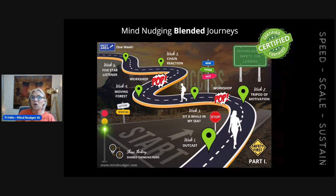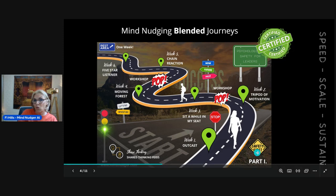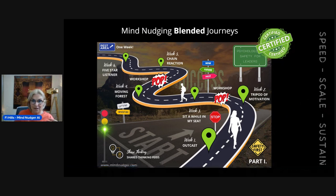So here's one that is Tony Dane, and Tony Dane is actually facilitating and running the psych safety for leaders. Now, what you've got here is you can see a mind nudging journey for the first part. This is a 12-week journey split into 2 phases, 6 weeks. So what you're looking at is a blended approach, but what you can see is a mind nudging theme in each week.